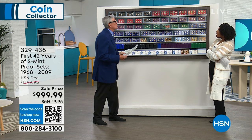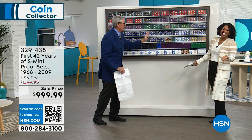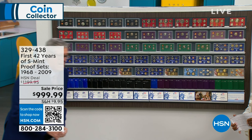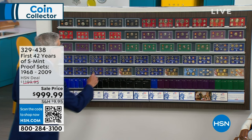The pennies are $431.25. Oh my gosh. Coin by coin, over $3,100. You are $999, but only until midnight. Oh, that's right. You get all the Susan B. Anthony dollars. Now, here's the other part about that. Okay. I'm going to grab this set. Right, because remember that price at midnight, the price is automatically going to go up.